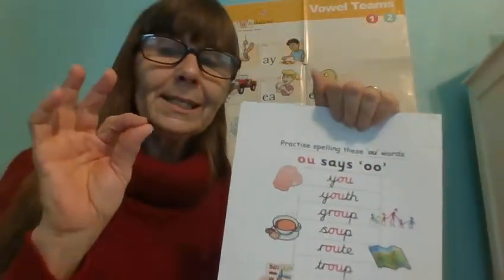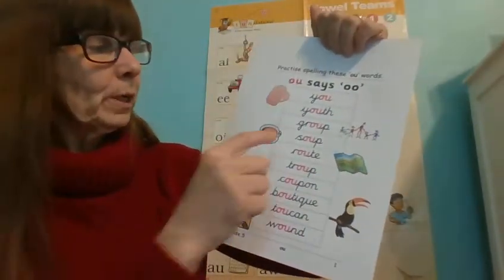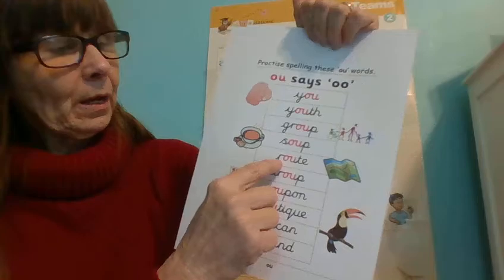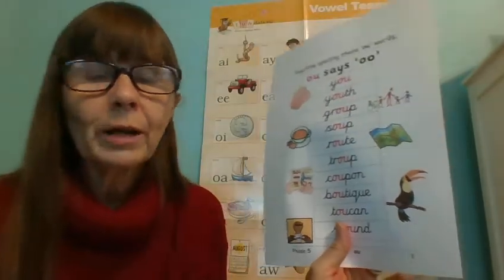And this rhymes with it, same OU and the letter P. So we're going to go soup. Here's the picture of soup. This is a word you probably don't use very often. It's more for people who drive.